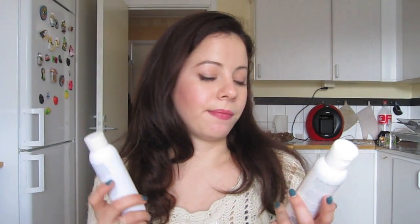Since I'm following the Paula's Choice kind of regime and system, she recommends that you use an exfoliator. And I've tried two different exfoliators from Paula's Choice. The first one I tried is the Alpha Hydroxy Acid in 8%. This is for all skin types, and I did like it. I don't think it did that much for my skin. I think this is more for drier skins that have problems with flakiness and stuff like that. So this didn't do anything for my acne and my clogged pores.